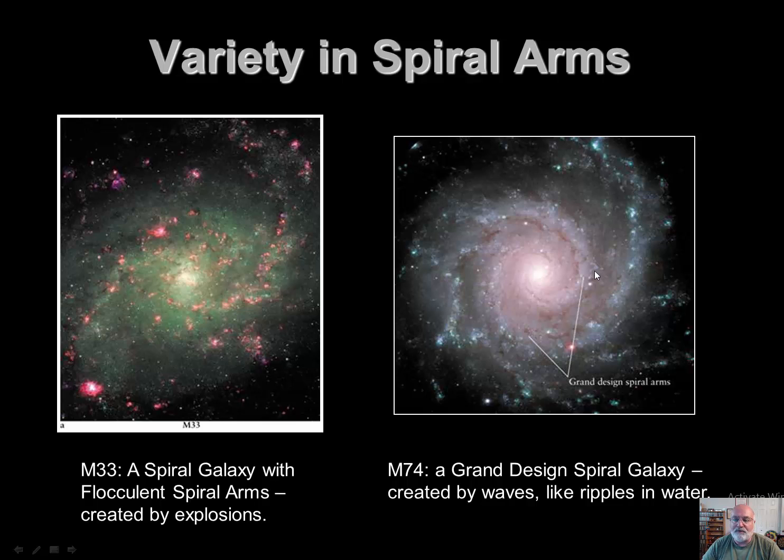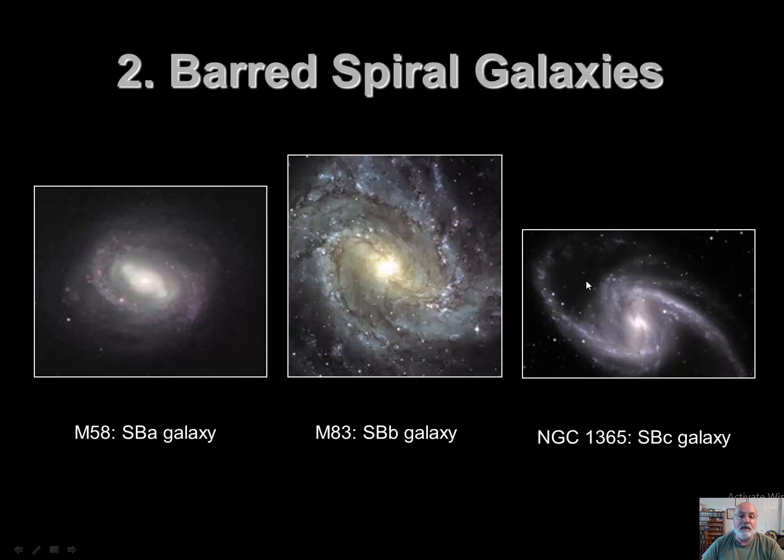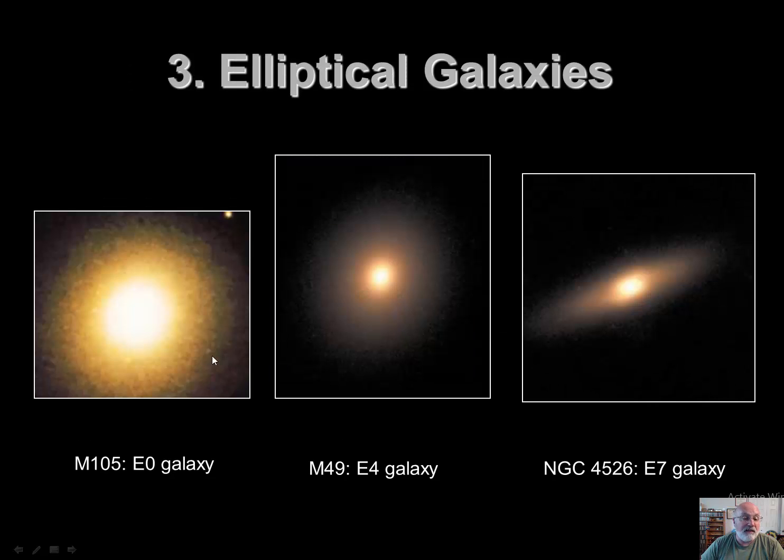And then we have this one, which they're saying is more like ripples in water. But you can sort of see the spiral shape of these galaxies. Then we have the barred spiral galaxies, which actually do have bars. SBA, SBB, and they get more open with an SBC. Then we have elliptical galaxies.